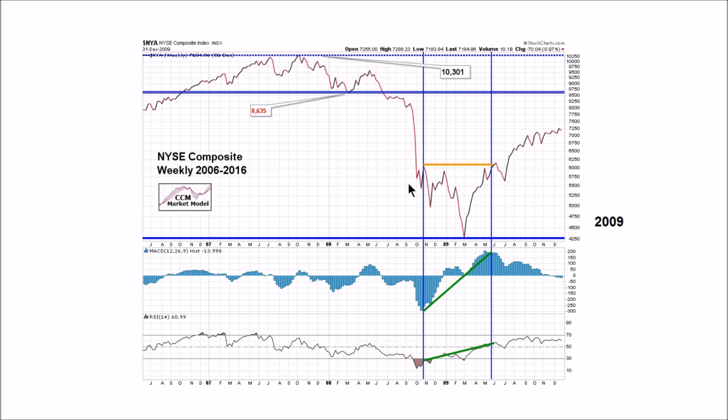A divergence: price here, point to point, price is at the exact same place here in late 2008 as it was here in roughly mid-year 2009. Momentum here at this point is absolutely, positively terrible. I've got a blue line drawn up to where price is. When we get back to the exact same place, momentum is much, much better. This is a bullish divergence here. Price is flat, MACD histogram is much or greatly improved from point A to point B.